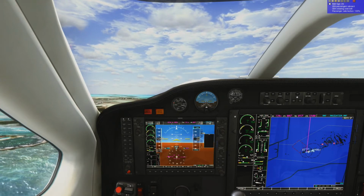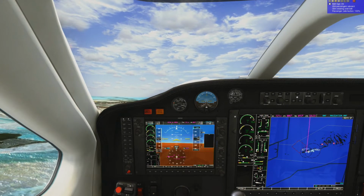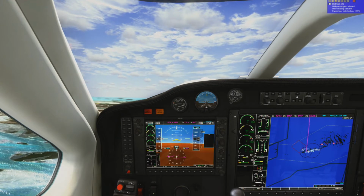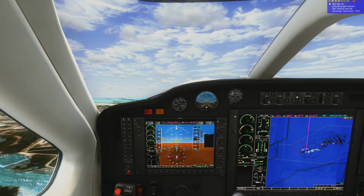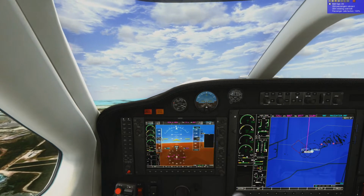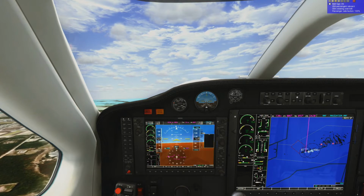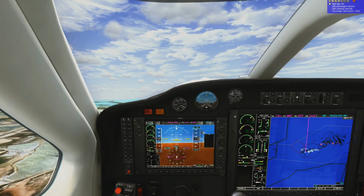Alright, climb speed should be 110 to 115. So we're just slightly over that. I'm fine with that. Flaps are coming up. That will, of course, increase our speed a little bit because we're getting rid of that drag. Power lever, the torque should be 121.4. We're actually below that. I'm going to leave it there because you can see we're right on the yellow mark.